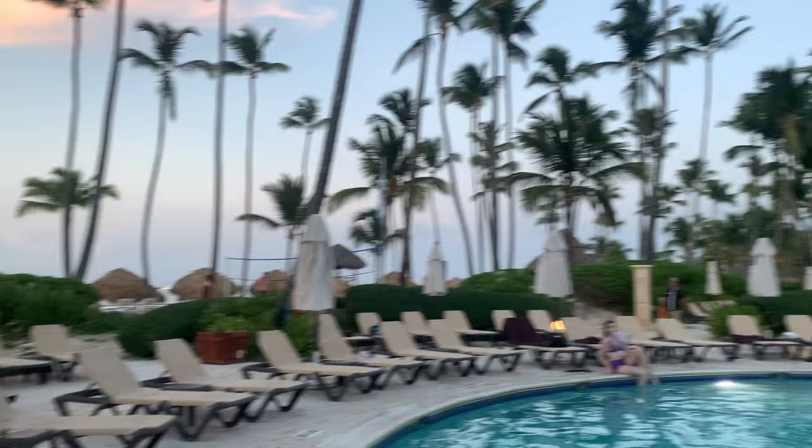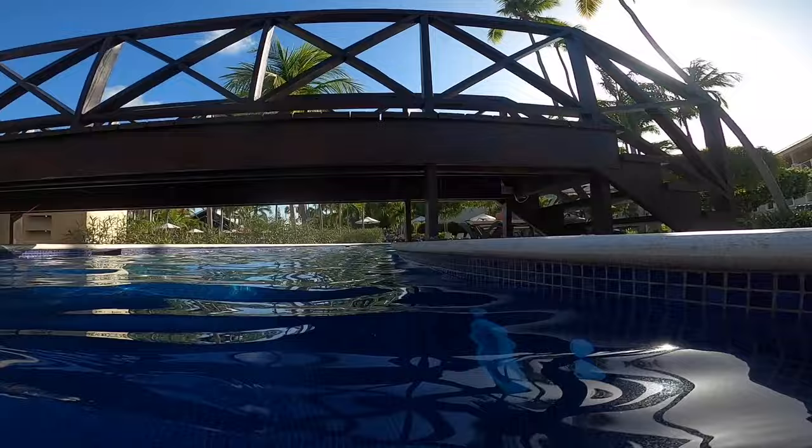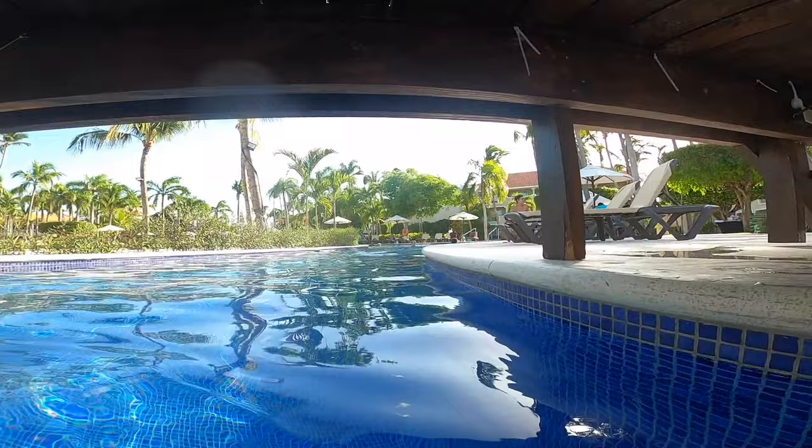They also have a swim-up bar, which we took advantage of and got some pina coladas from. And then we just swam around the pool, enjoyed the lazy river. The pool water was very warm. Honestly, I didn't like it that much because I enjoyed the refreshing ocean water, which was still really warm, especially compared to what you'll find at any beach in the States. But we enjoyed the pool nonetheless.